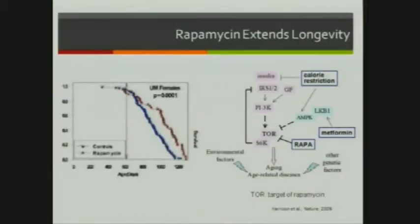So it has been used in humans for a long time, but to our surprise, in 2009 there was a paper in Nature from Barsha's group. They showed that rapamycin can extend longevity in animals, in mice, both female and male mice. And they actually found more: there is a specific pathway called target of rapamycin, and inhibiting this pathway can retard the development or the growth of the cell or the organism.